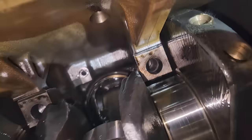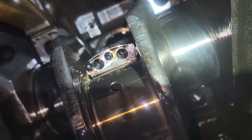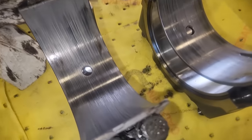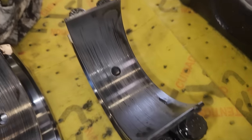So we got the rod caps off there. You can see I pulled the piston cooling jet because I'm going to be pushing these two up and rotating the engine around to pin it. So this is what the uppers look like. Pretty bad for rod bearings, especially newer rod bearings.